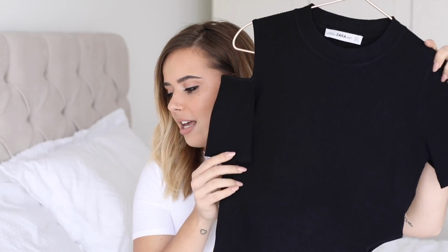I got this in a small. The dog hair on it is annoying me so much. But yeah, I really like wearing this. It's just that nice in-between top. It works if you're going to something a little bit fancier, like dinner, but also just works throughout the day and the things you compare it with.